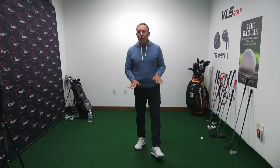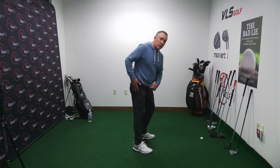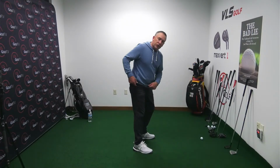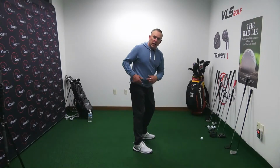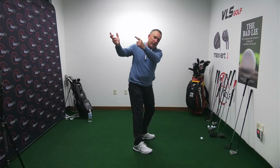Number one, take your toes, I've got my square shoes on here, and flare them out a little bit. See that? Bad. Good. Flare the toes a little bit. Number two, when you swing the club back and start your rotation, let your trail leg release a little bit. See that? Let your trail leg release. When your trail leg releases, i.e. starts to straighten out, that allows your hips to turn more, which allows your shoulders to turn more, which allows you to get a longer swing.